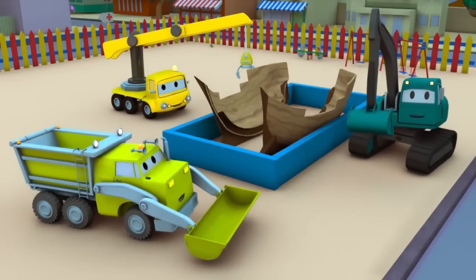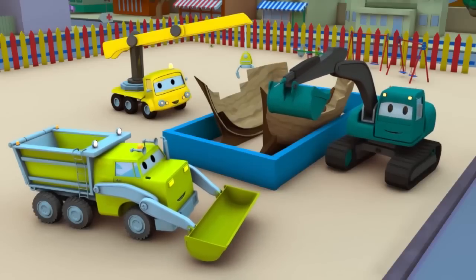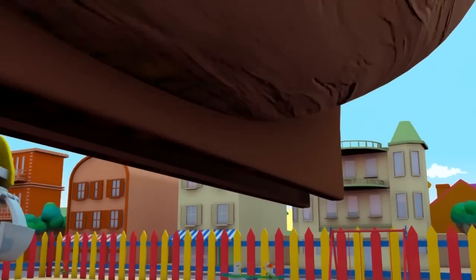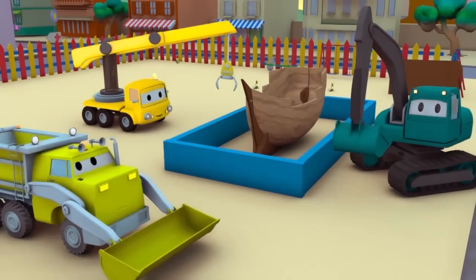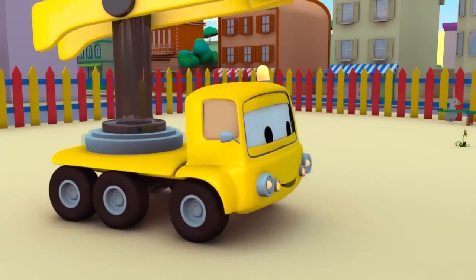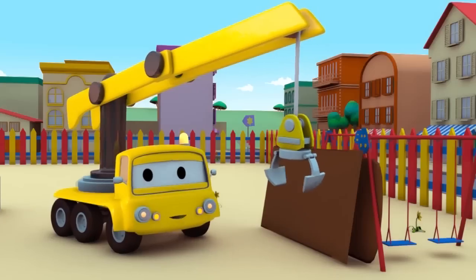How shall we fix them together? Do you have an idea, Edgar? What is it? Screws. Perfect. Well done, guys. Great teamwork. What else does a pirate ship need? A deck? Good idea. What are those? Planks to build the deck with? I see.